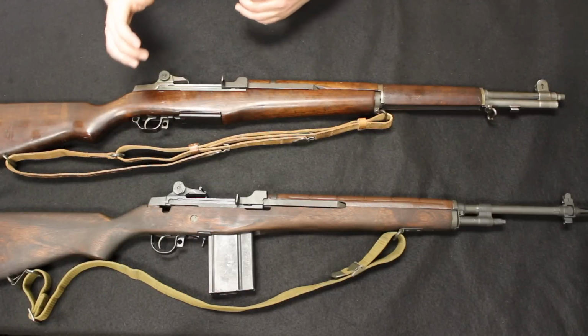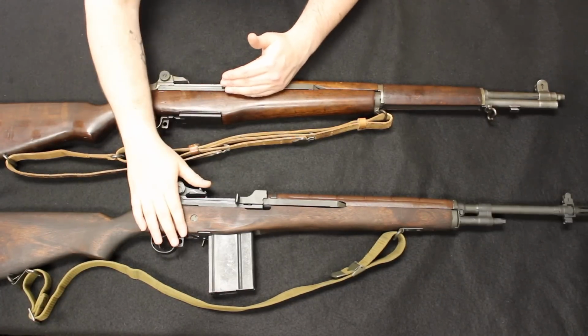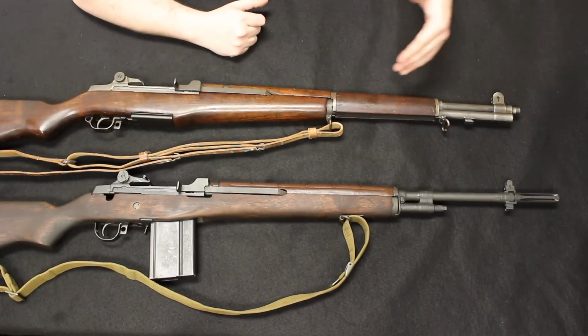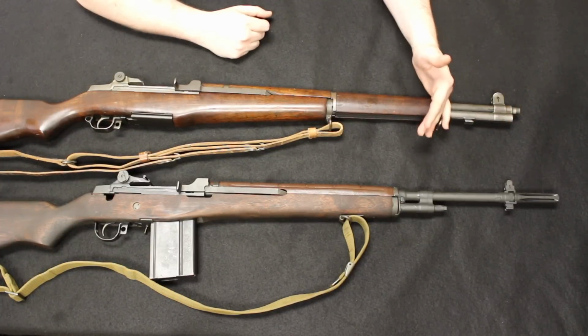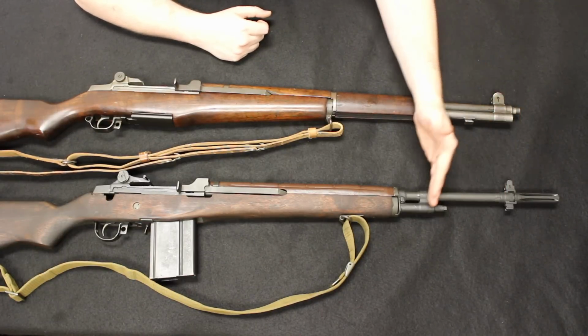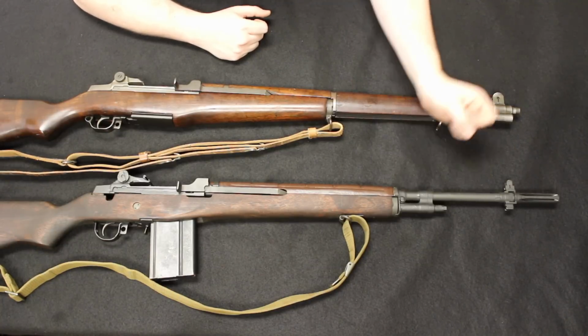The other big difference we already covered was moving from semi-automatic only to select fire, so now fully automatic. And then the other thing is the changing up of the gas system, which I'm going to bring in for a point-by-point comparison and show you a little bit closer. So you do have the gas block working on a gas system right back here, gas system right underneath the barrel. And now on the M14, everything is moved a little bit rearward.